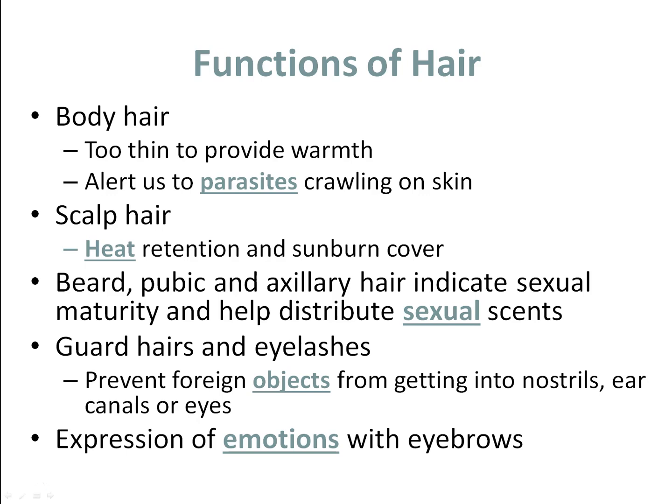Our scalp hair does help some with heat retention. If you've ever shaved your head, you know that it's a little chillier without that scalp hair. And it also provides nice sunburn cover. So unfortunately for all of those bald individuals out there, a hat or some serious sunscreen on sunny days is very important. Now our scalp hair does not give us enough heat retention to have us avoid wearing clothing. It's not enough to provide warmth for our entire body. It just does help us retain a little bit more heat on our head.